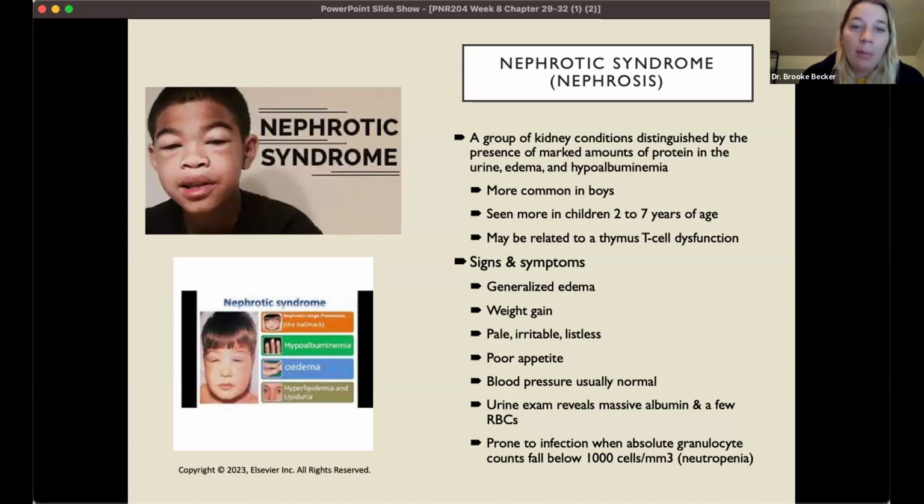And they're going to have hyperproteinuria because they're spilling that protein out. Because they're spilling that protein out, they're going to hold on to their urine, so they're going to be more edematous generally. They're also going to have higher lipids, so higher fat in their blood. It's more common in boys than girls, typically seen like 2 to 8 years old.